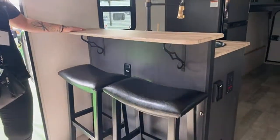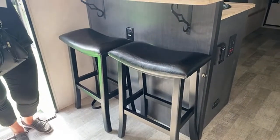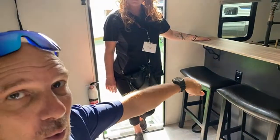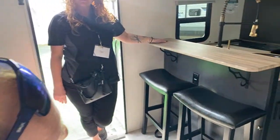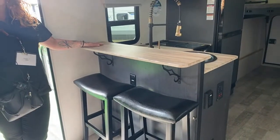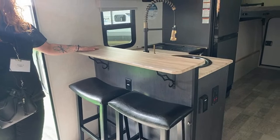Over in the kitchen area, there's like a little bar. That's where Christine's standing with a couple stools there. Yep. Which, that reminds me of the first RV that we had. We had that little bar right by the door with a couple stools. It reminds me a lot of that. And there's a power outlet there. So if you want to put your Vitamix up there and mix some daiquiris or something, right.